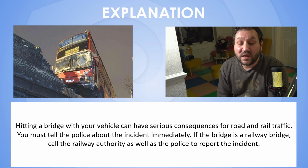Explanation. Hitting a bridge with your vehicle can have serious consequences for road and rail traffic. You must tell the police about the incident immediately. If the bridge is a railway bridge, call the railway authority as well as the police to report the incident.